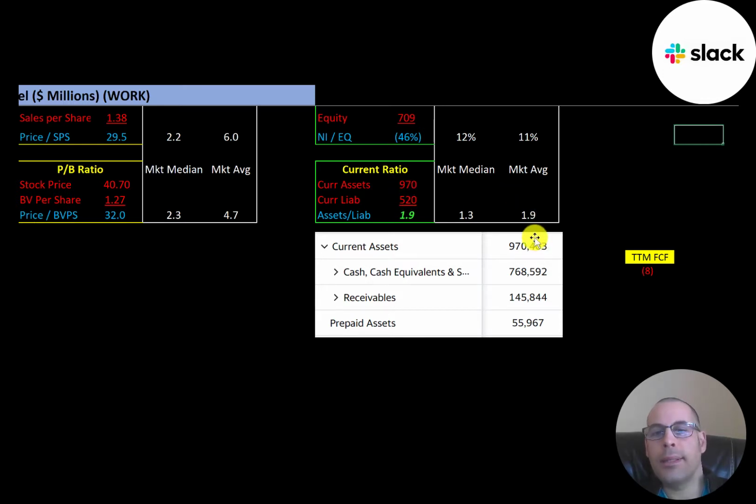And their current assets are $770 million of cash, $145 million of receivables, and $56 million of prepaid assets. So their trailing 12 months free cash flow was negative $8 million. So it looks like they're doing well. They have more than enough cash on their balance sheet to run the business. Plus, if they start turning a profit, they won't need to use the cash on their balance sheet. They can use the cash from their operating business, which is the ideal situation.